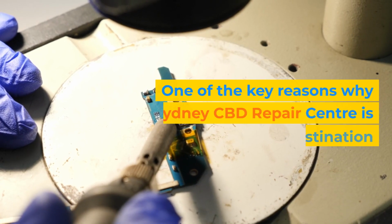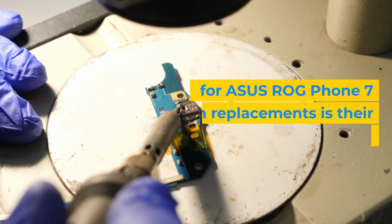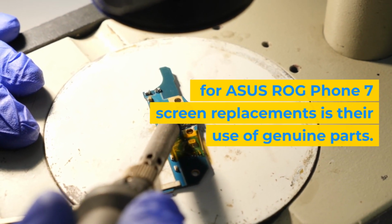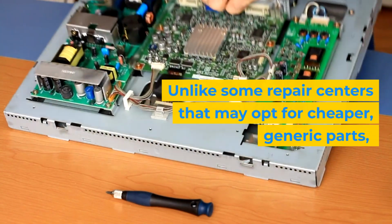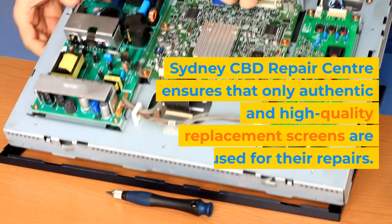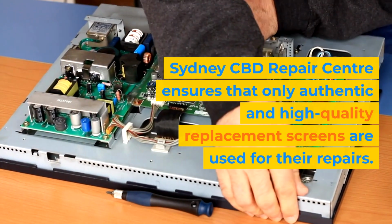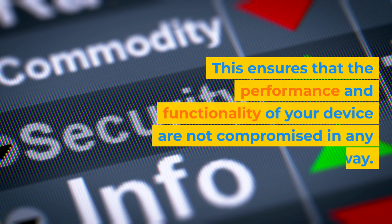One of the key reasons why Sydney CBD Repair Centre is the go-to destination for Asus ROG Phone 7 screen replacements is their use of genuine parts. Unlike some repair centers that may opt for cheaper, generic parts, Sydney CBD Repair Centre ensures that only authentic and high-quality replacement screens are used for their repairs. This ensures that the performance and functionality of your device are not compromised in any way.